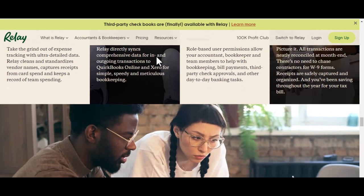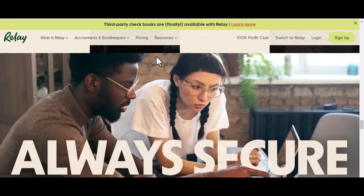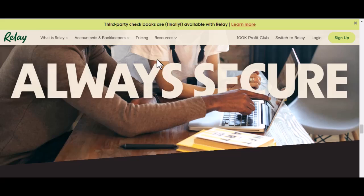Benefits of using a Relay bank for your business. Save time, streamlined processes, and automated features free up your valuable time to focus on what matters most, growing your business. Gain control, get a clear picture of your finances with real-time tools and powerful insights. Make smarter decisions based on accurate data.